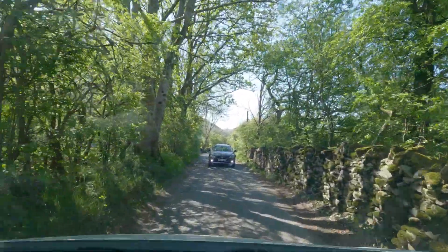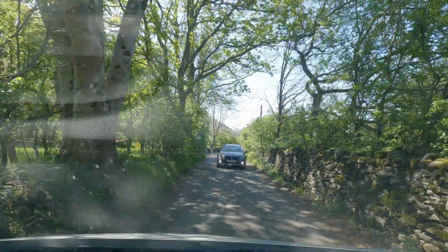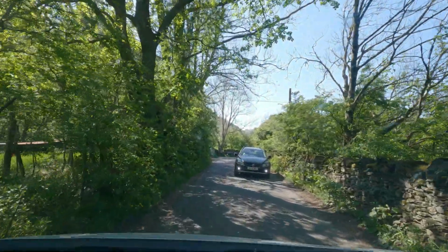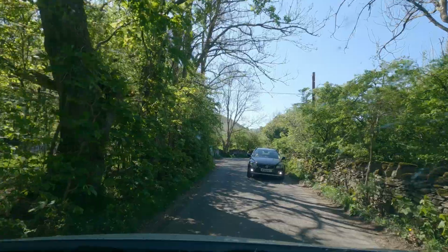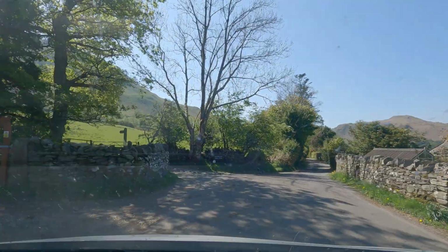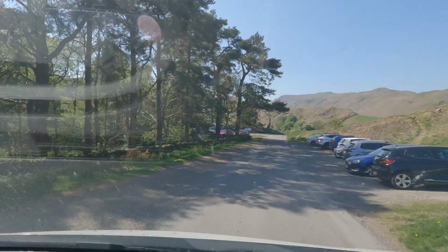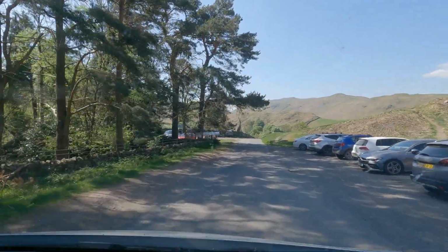I can get round him on the left there, that's it. That's it, mate, you keep going. That was the easiest option, you see, him doing it. Oh, there's loads of cars here, look. I thought it'd be bloody empty down here.